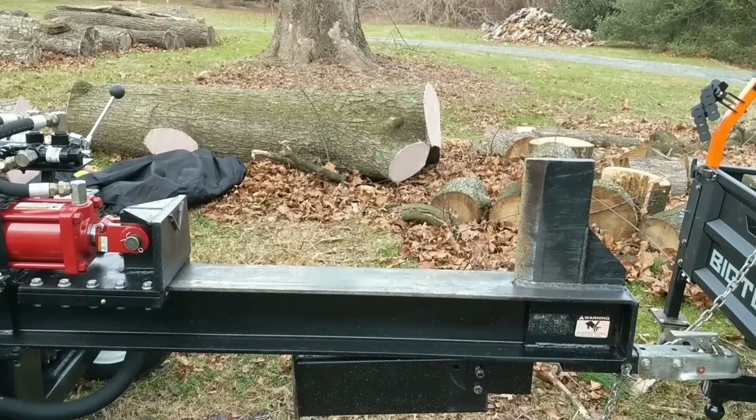Now, I have not fired this up in almost two to three weeks, so we'll see what happens here. It has fired up pretty well for me in the past when I was testing it. We'll choke it.